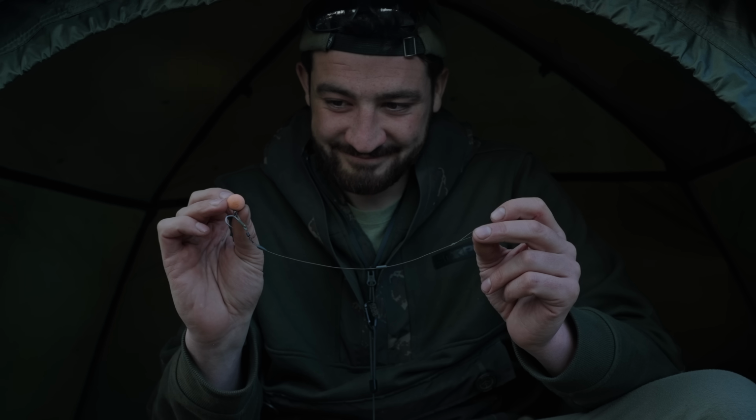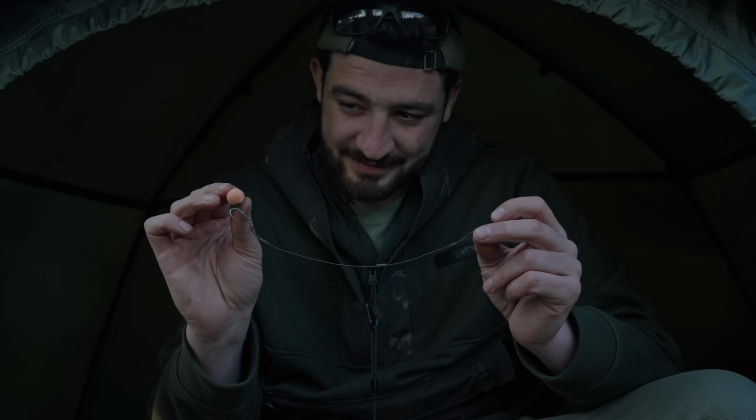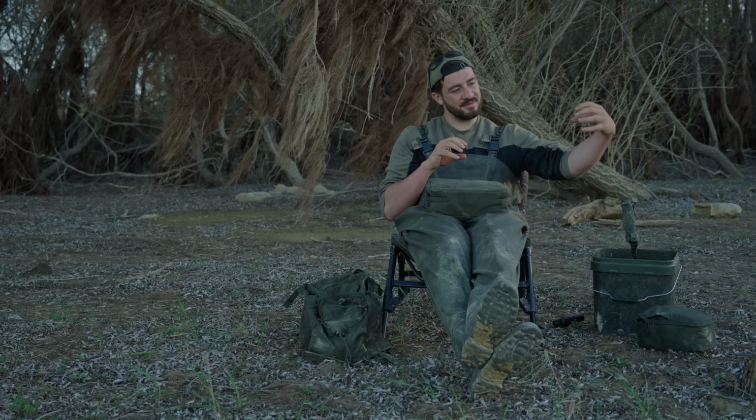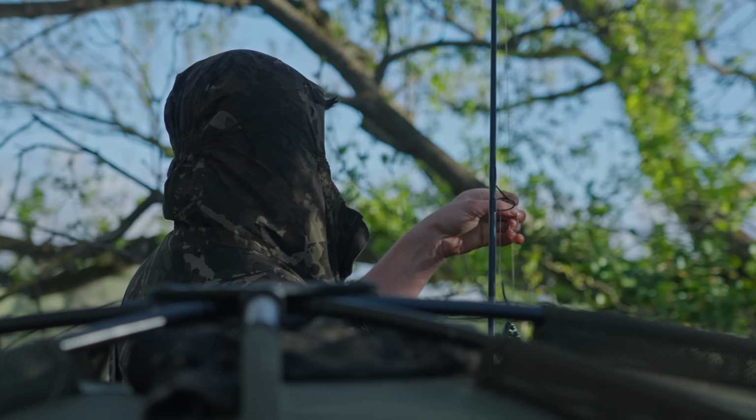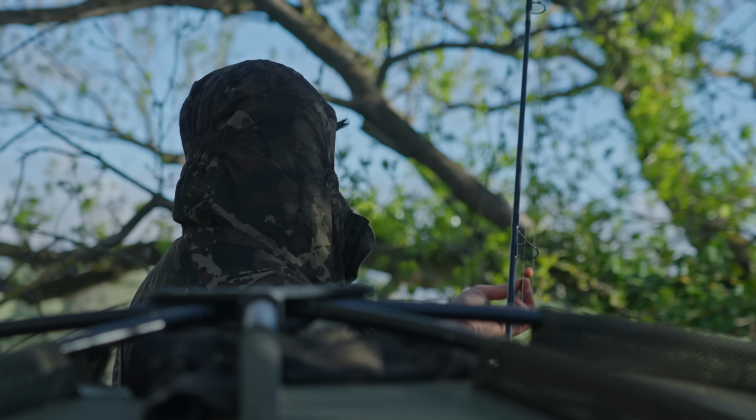By having a semi-stiff one, you get a bit more of a curve in your hook link, and it means that if a fish comes directly on and feeds on that hook bait, it can actually fly back into the fish's mouth better. So for me, it's really important to use a semi-stiff hook link.